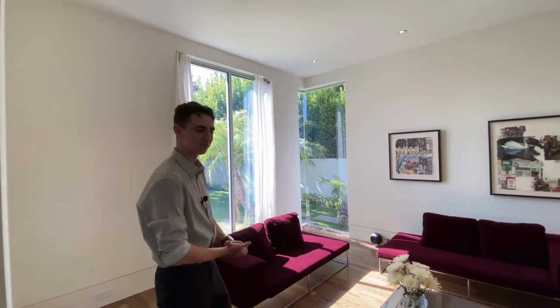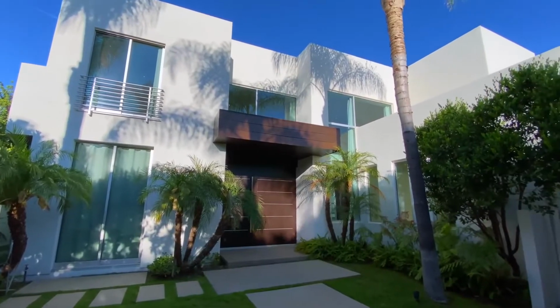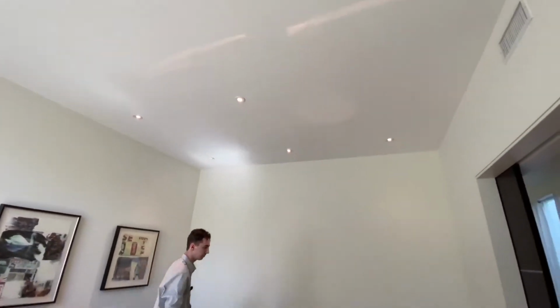Something else that I did really like about this room was the floor-to-ceiling front windows that actually do look out to your front yard area. Very beautiful, they let in tons of natural light to this room on a nice hot summer day like today. Also, we do see the recessed spotlight lighting featured right above.